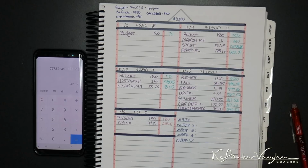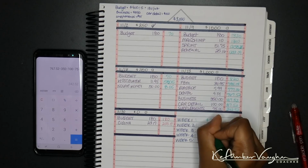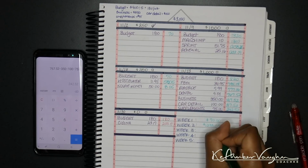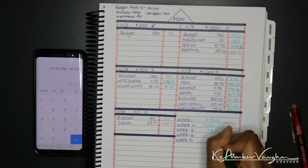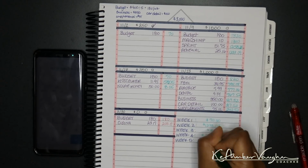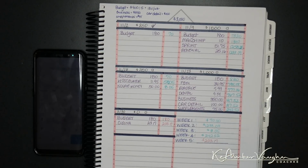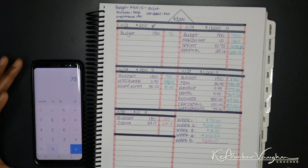All right, so week 1 we have the surplus of $70. Week 2 we have $1,233.09. Week 3 we have $8.05. Week 4 we have $242.52. Then week 5 we have negative $203.17. So let's see what that comes out to be.